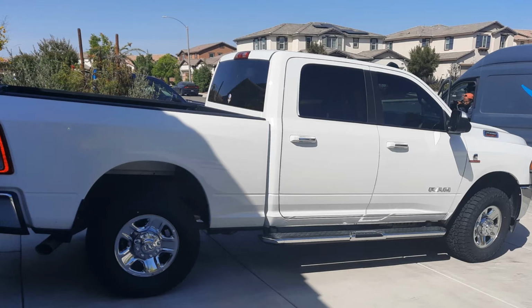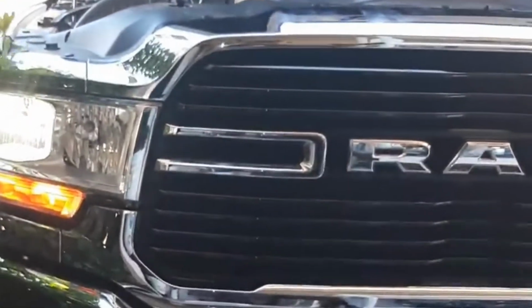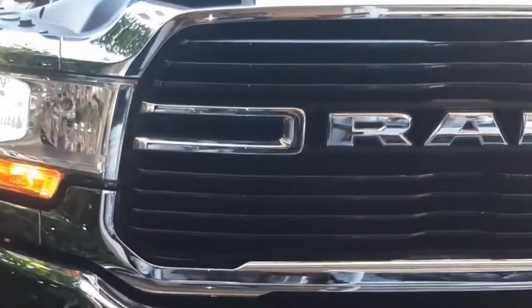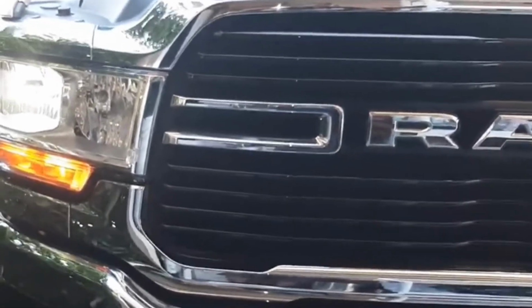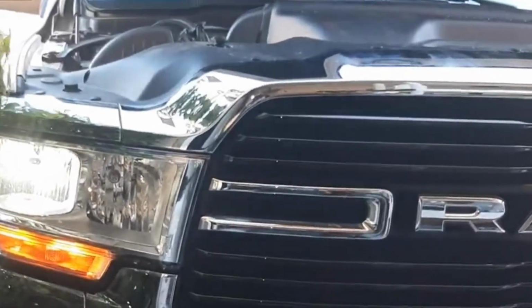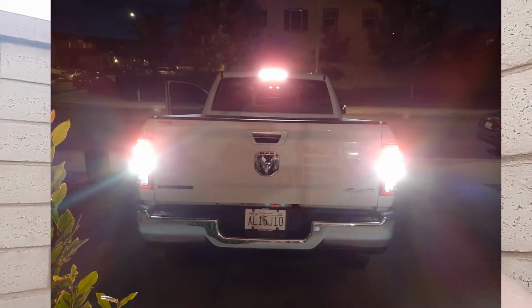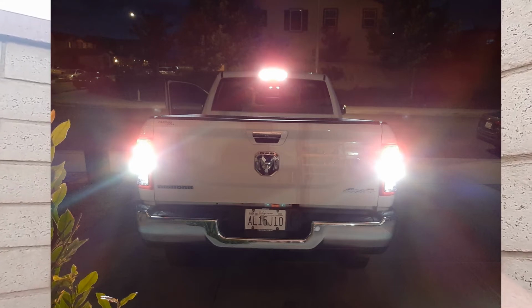I know a lot of times with the Ram, the Bighorn version of this model anyways, the lights come on automatically for the daytime running lights. That is the daytime running lights, the regular headlights. I did a video about upgrading them to LED some time ago. You might check it out. They're still doing great. I love that upgrade. I did the back reverse lights and the reverse lights above the cab too, and I love all that because in low light situations it really helps.